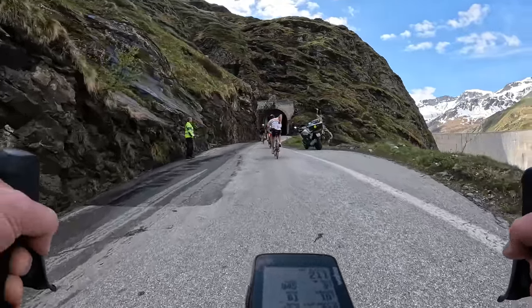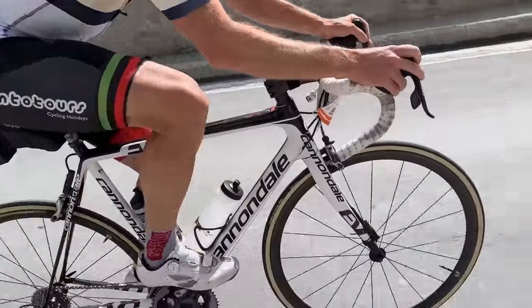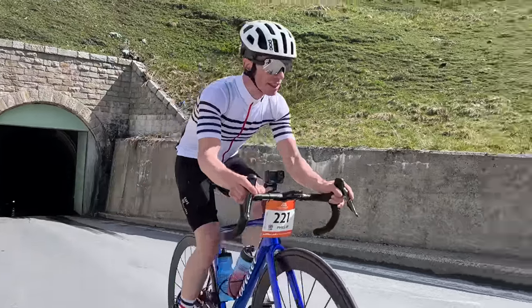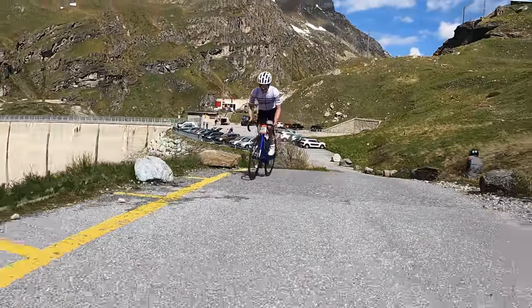The tunnel. Two words. Claustrophobic, unpleasant. Well done, Piglet. Thank you. Nice work, mate. Well done, Phil. Well done, mate. Cheers. All done. At 210 watts, it took an hour and 5 minutes with VAM of 960 to get to the end of the tunnel.